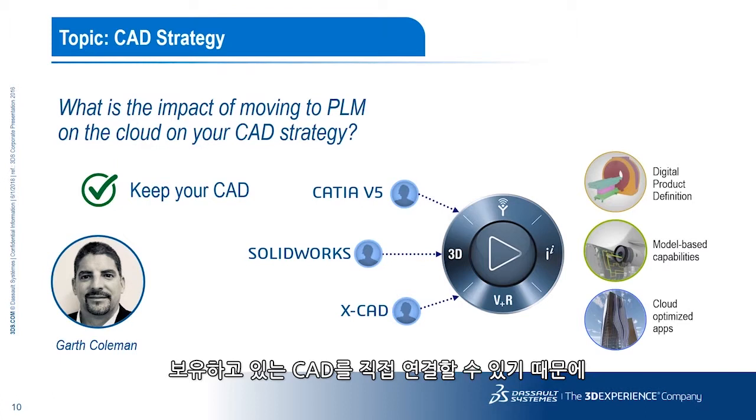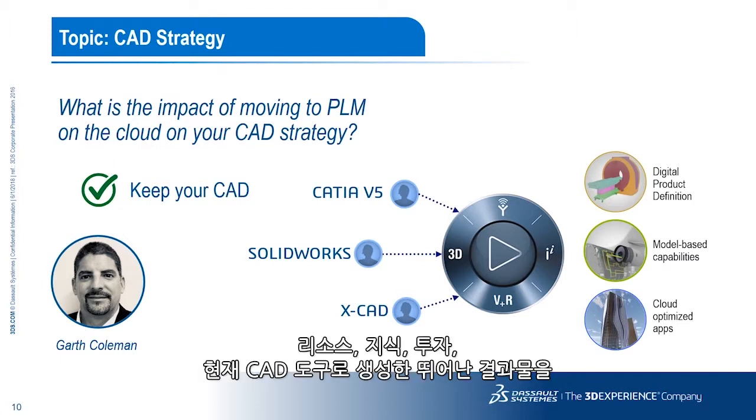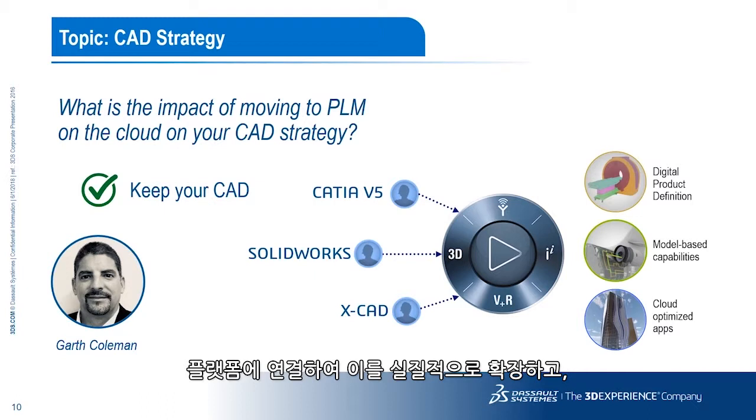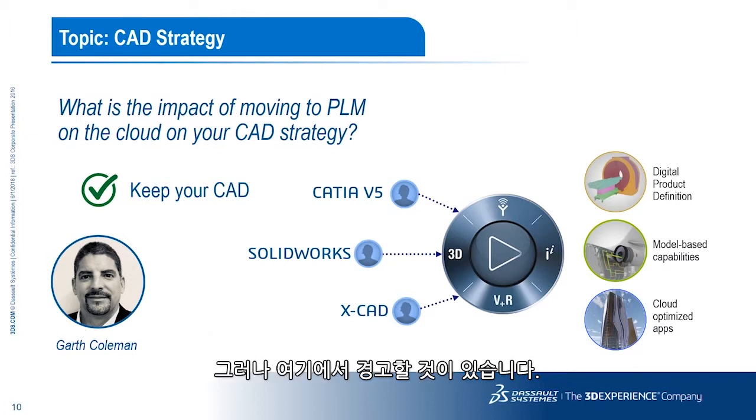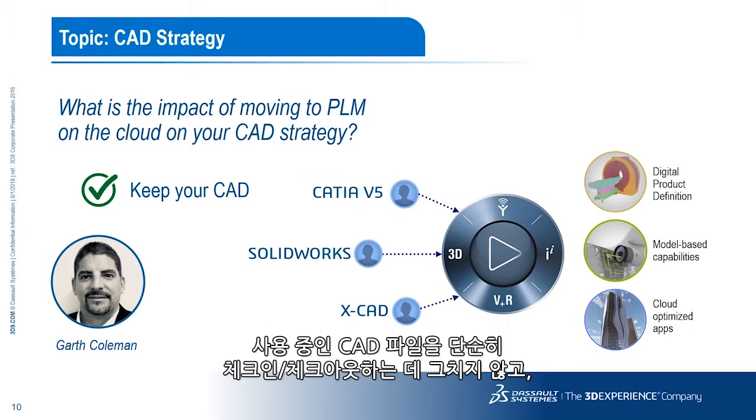Being able to directly connect your CAD that you have, so that all the resources, the knowledge, the investment that you've made, and the excellent stuff that you do in your current CAD tool can be connected into the platform to really extend and enrich the ability to leverage all that data with all these next generation model-based capabilities. But I do want to put a caveat out there that it's not just check in and check out of CAD files that we're doing.